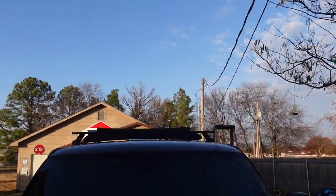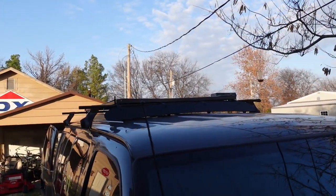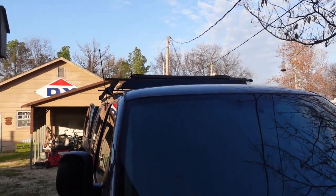So I have the fairing piece up there now. I'm not exactly sure how it's going to do, but I guess I'll find out when I test it all out.